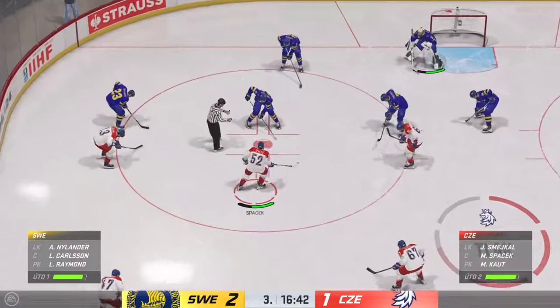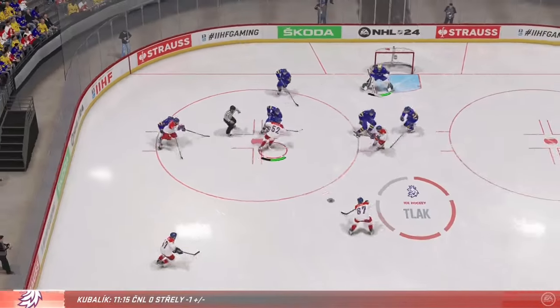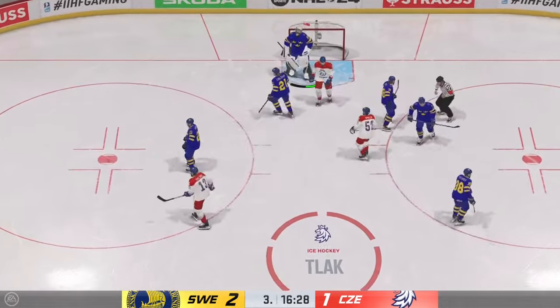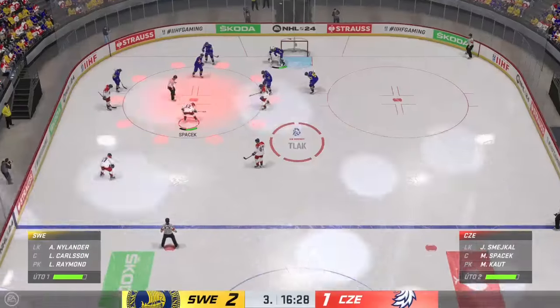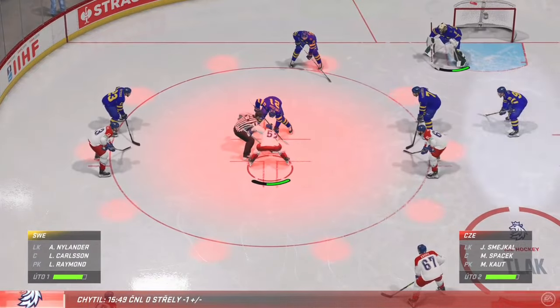We're still in the early stages of this period. We've got a 2-1 game. Offense his own faceoff, and he wins the draw. Oh, a save with the glove! Got the lead early in this third period. They have been a high-volume shooting squad tonight.